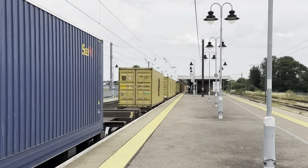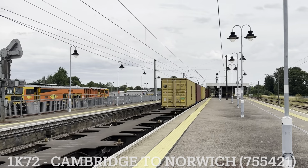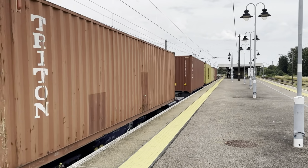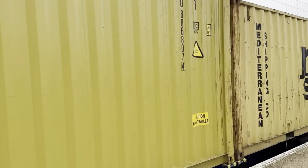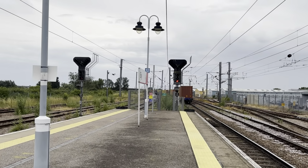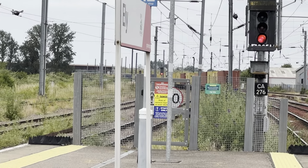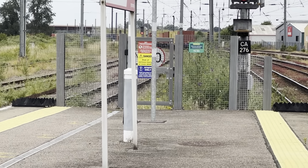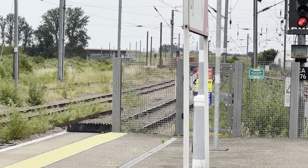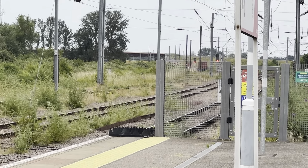Greater Anglia, 7.5 miles down in distance to Norwich. Great tow time from that GBRF 66 and from that Greater Anglia 755 as well. So two trains with tows combined. Interesting. Always a good start for the video.